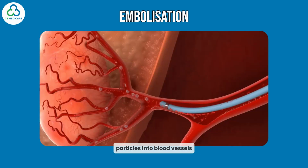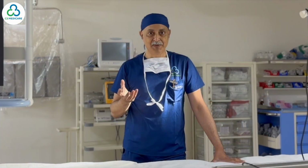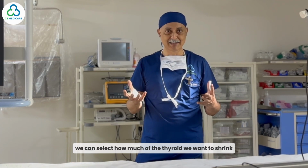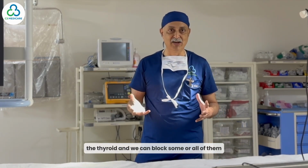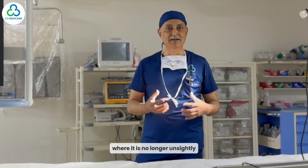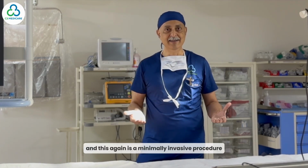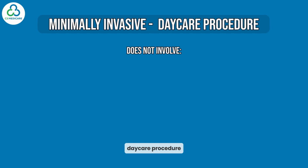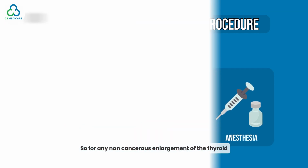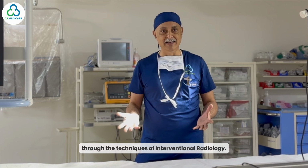Embolization is when we put tiny particles into blood vessels to block them and thereby reduce the blood supply of some part. So the arteries supplying the thyroid, we can select how much of the thyroid we want to shrink, and there are about 4 major arteries supplying the thyroid, and we can block some or all of them partially or completely, and thereby shrink the thyroid down to a point where it is no longer unsightly or causing problems to the patient. And this again is a minimally invasive procedure. Daycare procedure, does not involve any severe pain or discomfort or general anesthesia. So for any non-cancerous enlargement of the thyroid, we have excellent solutions through the techniques of interventional radiology.